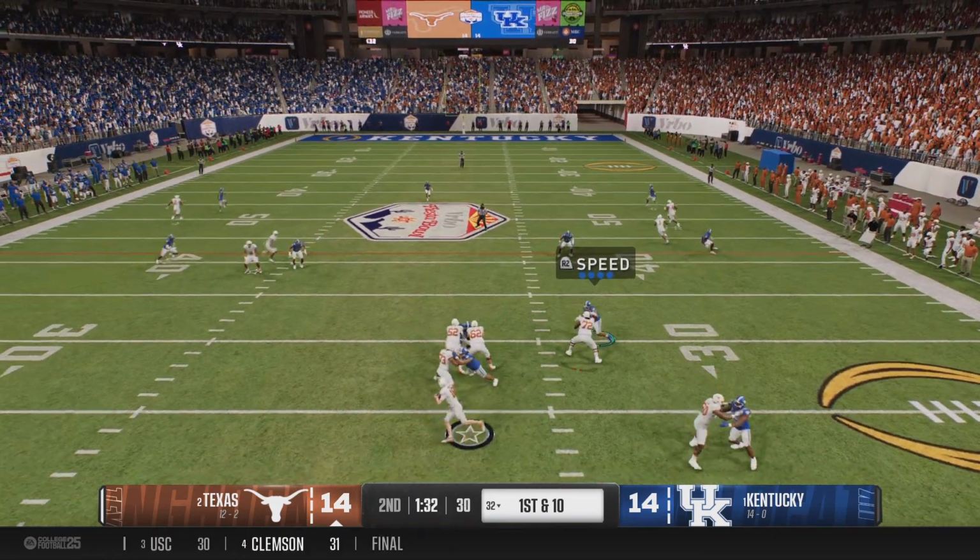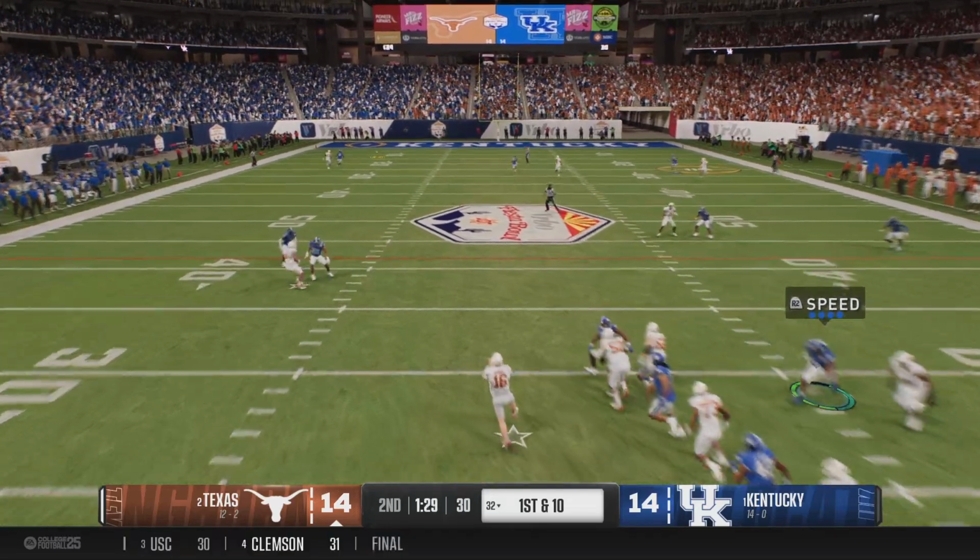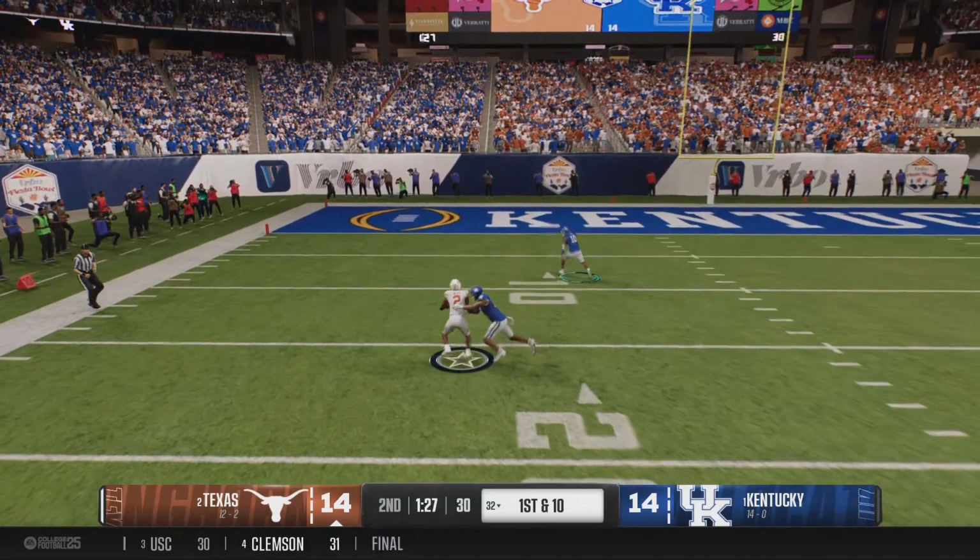First down, we're going to throw the football. On the move here, trying to hit a deep shot.